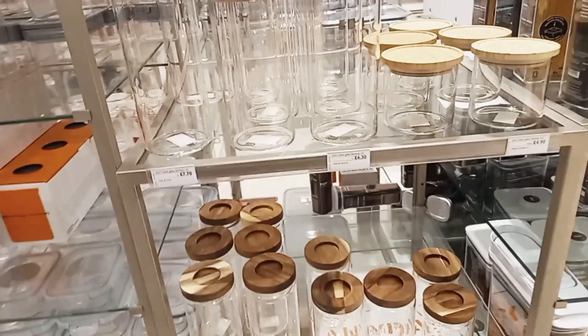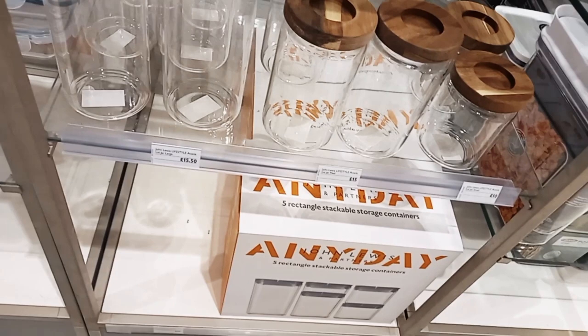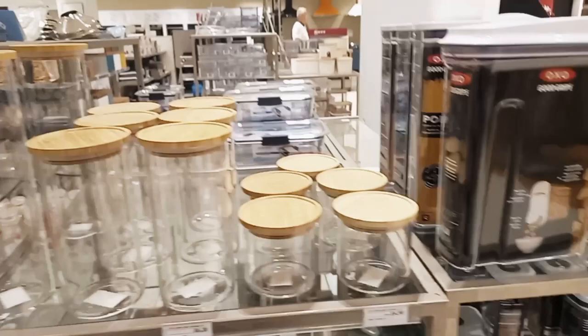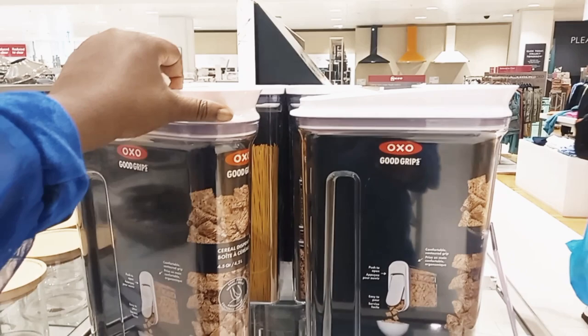I think it's of a different type. I think this is the bamboo type. Yeah, this is the bamboo star. I think it's just a different brand, but I know most of these are made of bamboo, and they also have this plastic foam for cereals. For those who have cereals, you use them for your kids and all that. You can see a design by the side. So these are plastic.